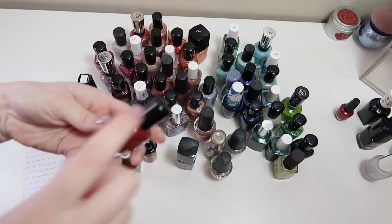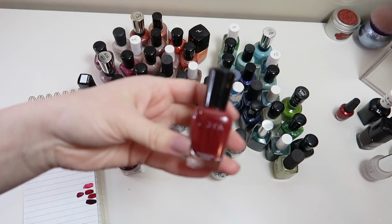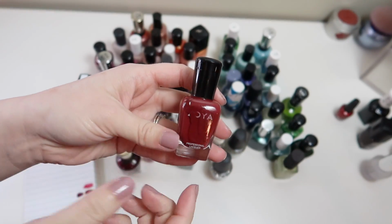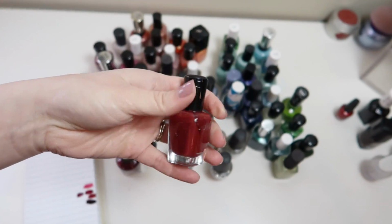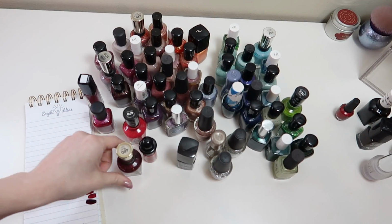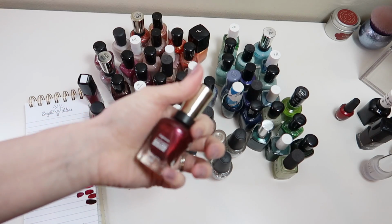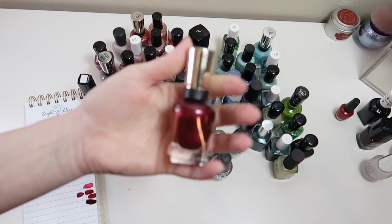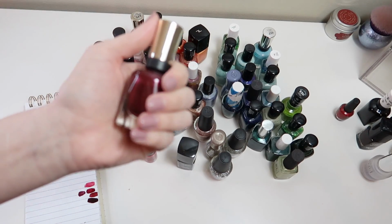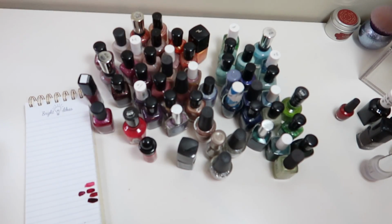I'm also gonna go ahead and keep this other Zoya that I swatched. It definitely leaked a little bit, but I really like this. This is in the shade Pepper. It's this really pretty rusty red color, so I'm gonna keep that one. I also just swatched this color. This is a Sally Hansen color. This is in the shade Wine Knot, and this is a really pretty color. I just swatched it here and it's gorgeous, so I'm gonna keep that one.